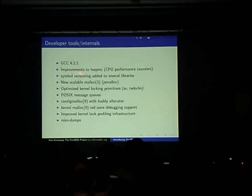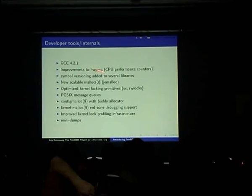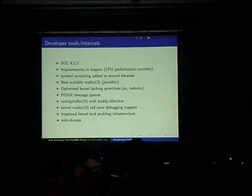Very interesting for performance measurements is we have a system called HWPMC, which is for using the performance counters that modern CPUs have built in. It's basically a profiling system, so you can see where your programs are spending their time, so either where they're executing instructions, or where you're having cache misses, or where you're having register stalls, or whatever. This lets you measure this. And so this is a really excellent performance tool for getting into the details of what your program is doing. This works both for userland and for the kernel. We've added support for symbol versioning to several libraries, libc and the thread libraries.